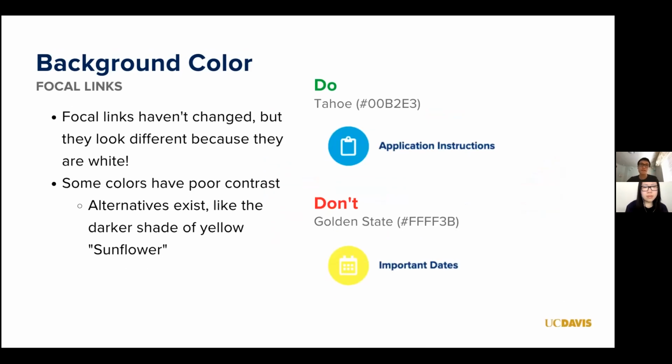Another item is the focal links. The focal links haven't actually changed in terms of their design. They were white previously and they are white now, but now the background color is white, so they blend right in. This also means that some of the color mappings have really poor contrast.